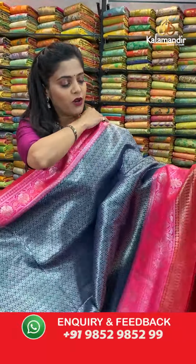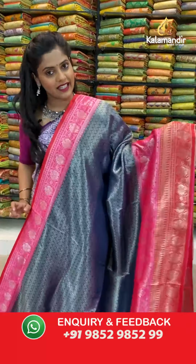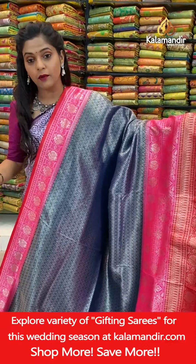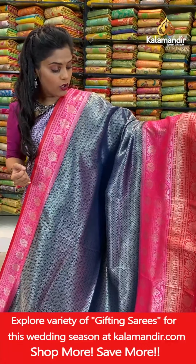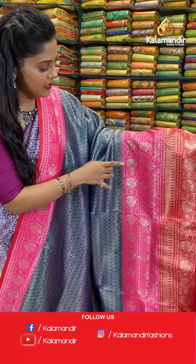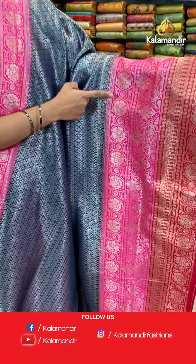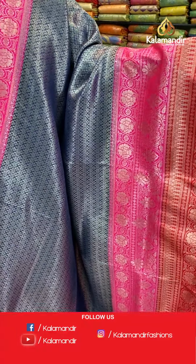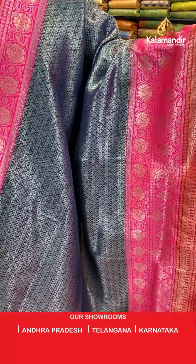So combination of three, that is navy blue, pink and red. Very nice combination here. Full brocade work on the entire body, which is done in gold zari threads, and also there's a little bit of silver zari used in this. Have a look at the border, which is pink in color and red, full floral design all over it. A use of silver and gold zari is done.